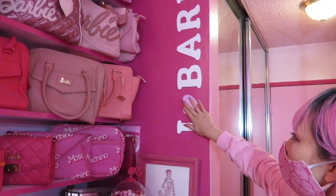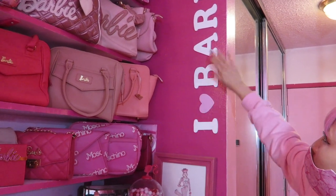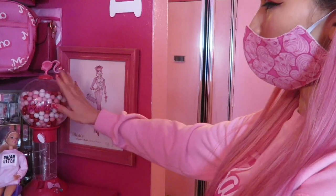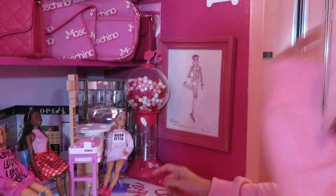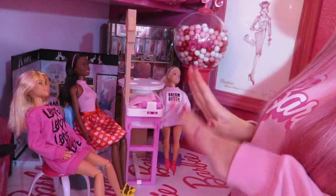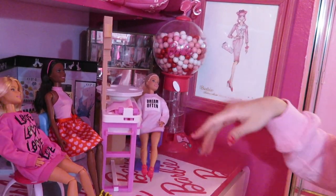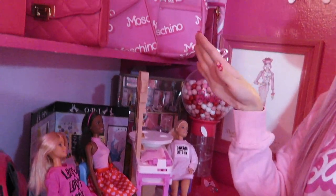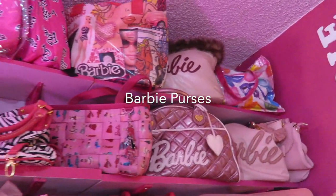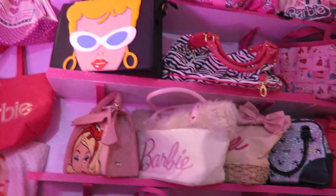And here, I got some wood pieces from a craft shop and painted them and put them on the wall. I love Barbie. And a Barbie sketch, bubblegum machine. I just started working on a new project and I'm going to make a cute Barbie-size nail salon. It's not done yet, but I'm getting there. Little OPI, I think. And here I have all Barbie purses, from all different countries, all different stores.